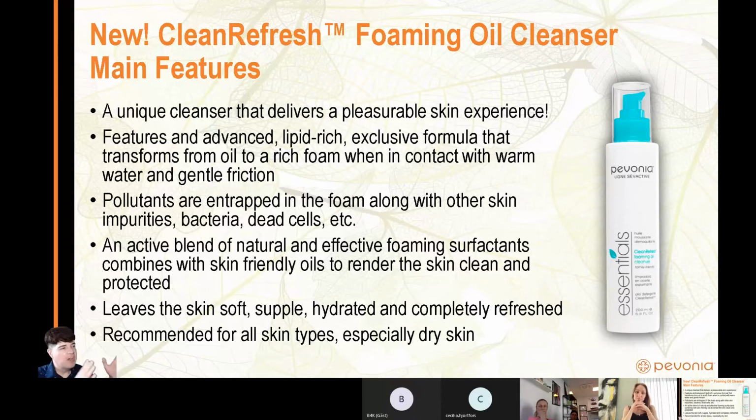So the goodness about this product is that from the very beginning of your routine, you are going to be strengthening and repairing your skin barrier. So that's why this cleanser is superior to other dry skin cleansers before. All right. This cleanser will be already a step forward into making your dry skin less dry. So you add up a little bit.